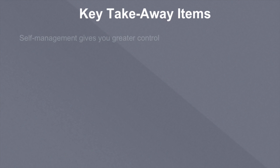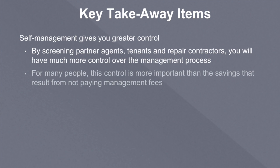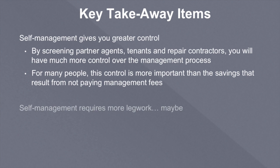So some key takeaways here: self-management gives you greater control by screening your partner, agents, tenants, and repair contractors. You'll have a lot more control over the management process. And for many investors, as I've alluded to before, this control is even more important than the savings on not paying property management fees, not having to pay a property manager. So it can be a very good thing.